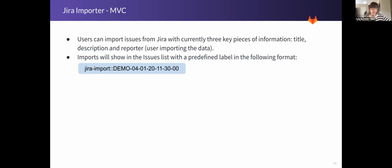So issues or imports will show in the issues list with a predefined scoped label in a format that includes something like this. I recognize it's a very long label. So this is something that we're actually talking through today and just making sure that we're exploring all of the possibilities. But what we're trying to convey here is that this is a Jira import, and then the Jira key, which is represented here by the word demo, and then a date and timestamp. And that will help users in particular to know what project they're importing from, that it's a Jira import, and then the day and time that it was actually imported, which is valuable in particular if you do multiple imports from the same project to the same GitLab project. We want them to be able to differentiate between those imports. So that's the vision for that label right now.